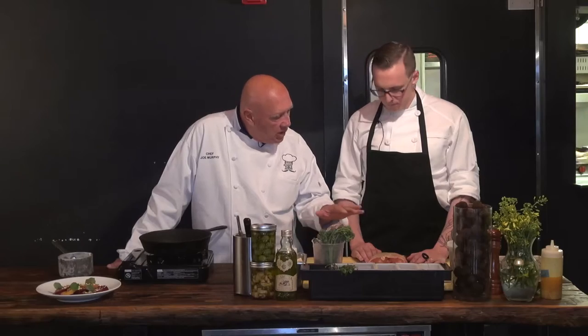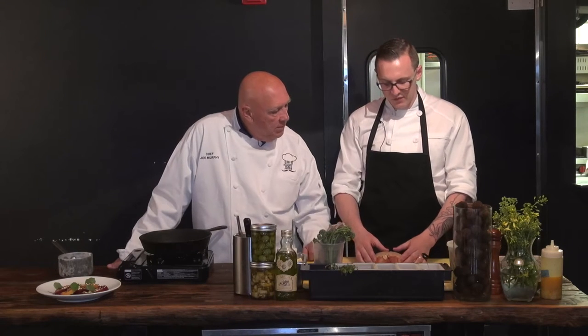And then it develops somewhat of a skin when the enzymes come out. Yeah, so it's the same thing if you were to smoke, like smoking food. You want to do that so the smoke adheres to the skin.